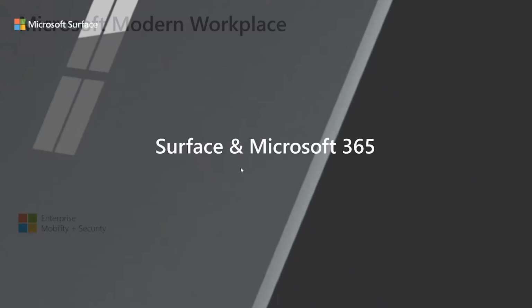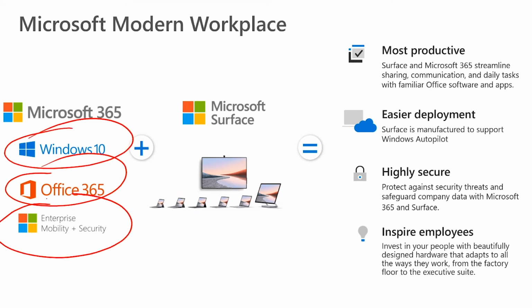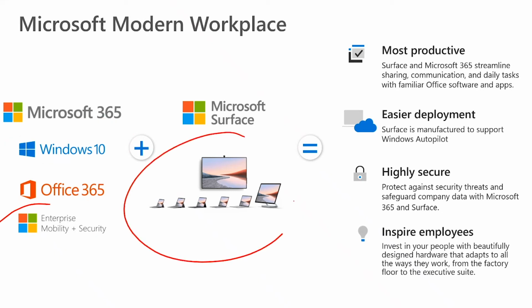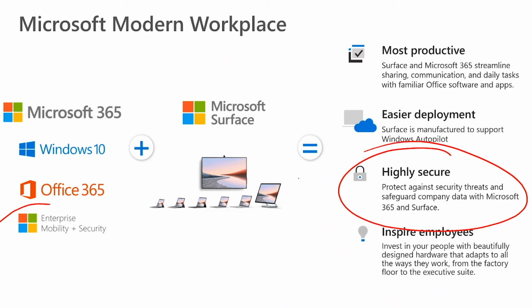So in terms of Surface and Microsoft 365, the benefits of, again, adding all of this stuff together, Microsoft 365, which consists of Windows 10, Office and enterprise mobility and security, and then tying that together with your Surface devices, it does offer some clear benefits for your users. Again, it is the most productive way to use Microsoft 365. It makes it easier to deploy using things such as Autopilot, and not just easy to deploy, but then easy to manage, because at the end of the day, these are just Windows devices. We've already mentioned in terms of secure, again, these are some of the most secure devices that money can buy.